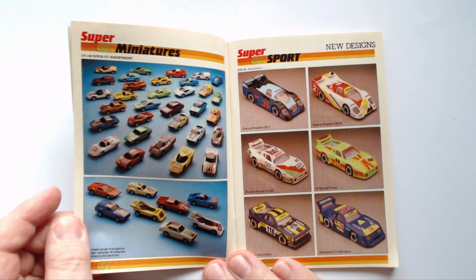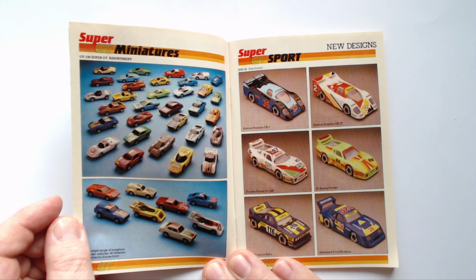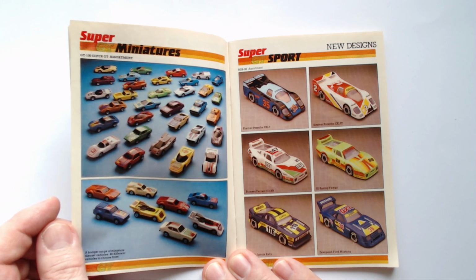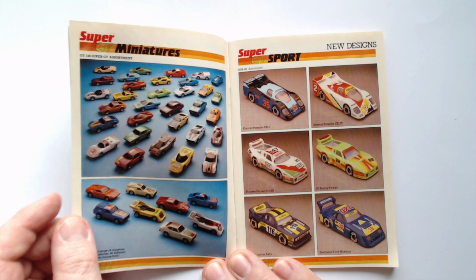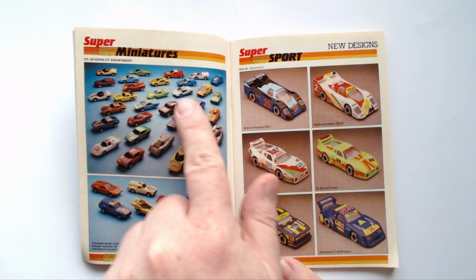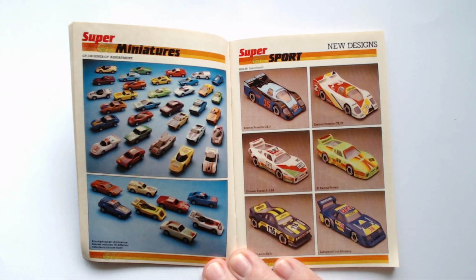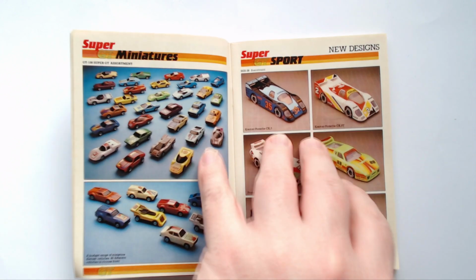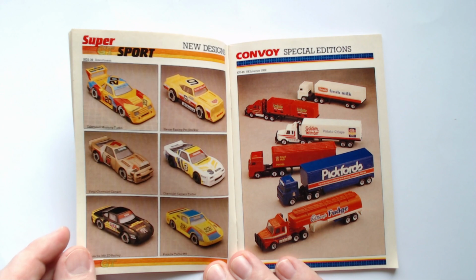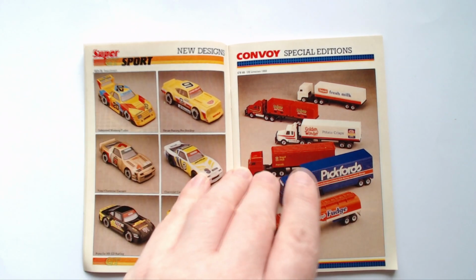What else we got? Super miniatures. A budget range of miniature diecast vehicles. Well, are the other diecast vehicles not budget then? I don't know. Some quite interesting designs towards the back of that page actually. They're quite cool, but I wonder if they were just slightly less die-casty than the others. I don't know why they'd be budget otherwise. But Super Sport Convoy Special Editions.